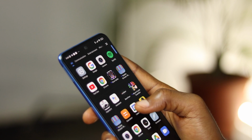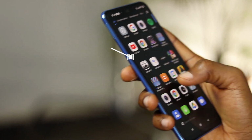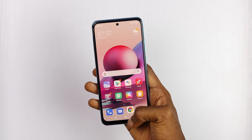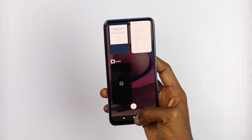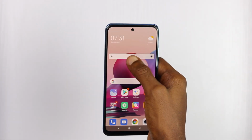As mentioned earlier, the Redmi Note 10S has a 60Hz display. This will be a deal breaker, especially for people that have not experienced a high refresh rate before. The display performs very well in terms of color accuracy when the phone is set to the standard color scheme within the display settings. The display also gets bright enough for outdoor usage and peaks out at 1100 nits.